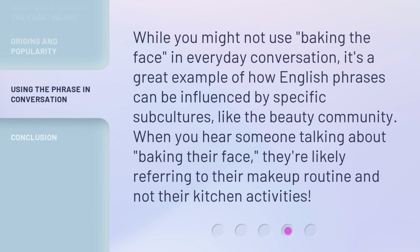While you might not use baking the face in everyday conversation, it's a great example of how English phrases can be influenced by specific subcultures, like the beauty community. When you hear someone talking about baking their face, they're likely referring to their makeup routine and not their kitchen activities.